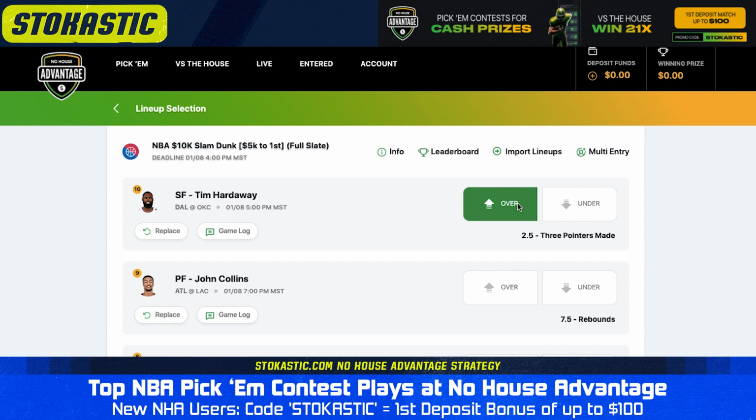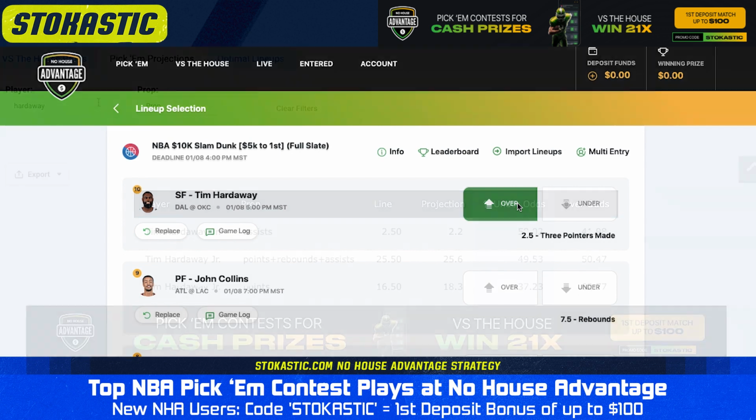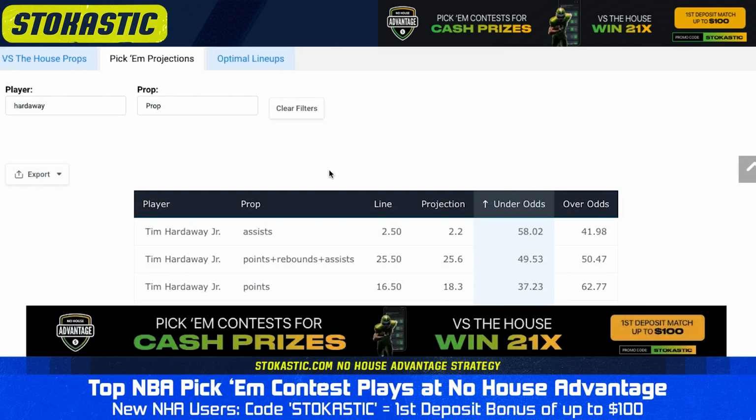So Tim Hardaway Jr. has had solid production of late. No qualms in terms of the minutes he's playing or his attempts, and he's just a really good shooter. This is obviously a big part of his game. So the fact we're getting a 2.5 three-point prop here on Tim Hardaway Jr., this is a pretty strong projected overplay. Again, you just have to look past his past few performances.